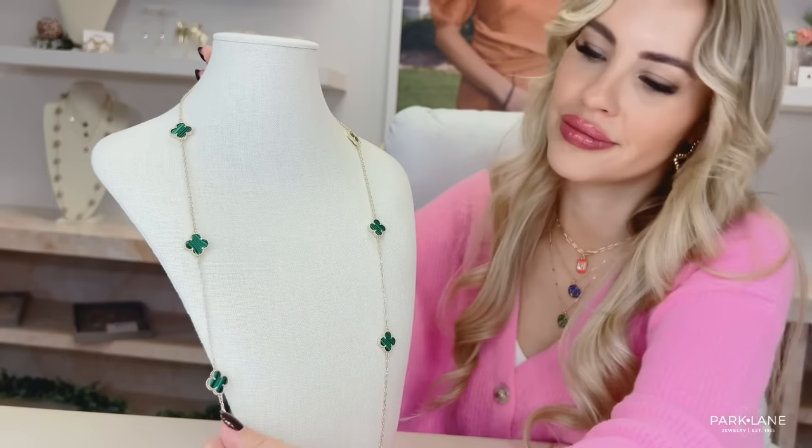An item that's perfect for sweater weather is our evergreen necklace. With all these quatrefoils in shades of Christmas green, you can wear duplicates or even a single layer.